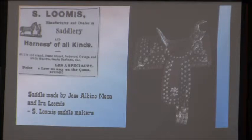One thing I forgot to say was Dixie noticed that old California was quickly giving way to new California, which I'm sure every generation is always saying and thinking. But he thought to himself he needed to save or make something to represent just what he called the barbaric splendor of old California, and that being the ostentatious, just ridiculous adornment of these saddles with silver.